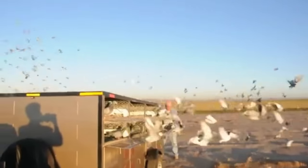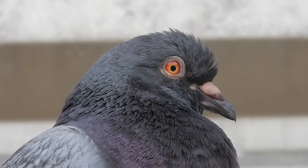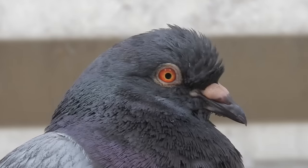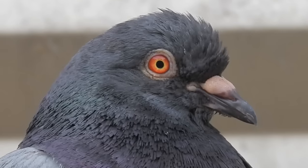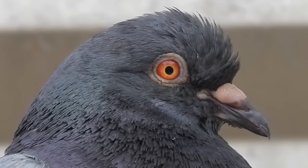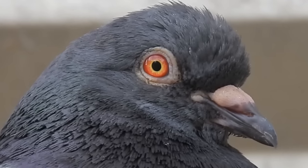But it has also led to a much more valuable use, to save lives and to send messages during times of war. In fact, during the Second World War, 54 Dickin Medals were awarded by the UK for the service of animals. Of these, 32 were given to pigeons.